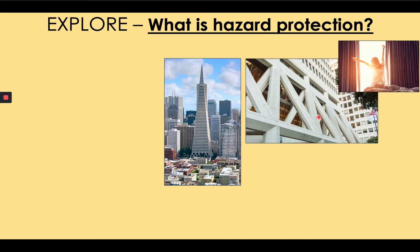This building, the Transamerica Pyramid, shakes much less than do other skyscrapers built in a traditional way, such as this. And consequently, it is less damaged.